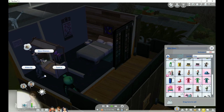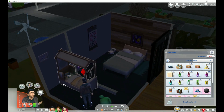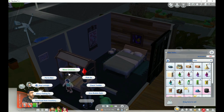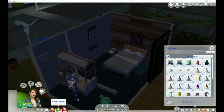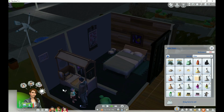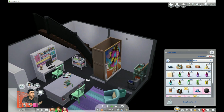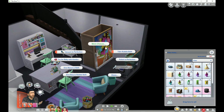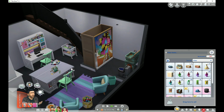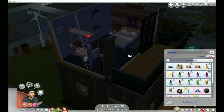Oh, she's really dirty. Let's wake you up. Let's give you a bath. Give a bubble bath. Okay, good. Are you not gonna give her a bath? Okay, let's see. Give Basura a bath. There we go. We'll try that. Oh, is it because it's storming outside? They don't want to go outside?